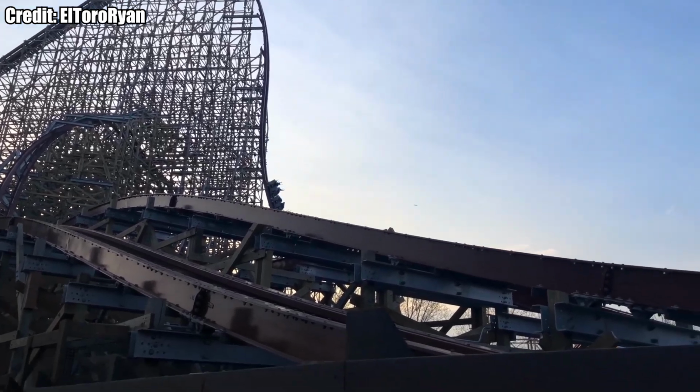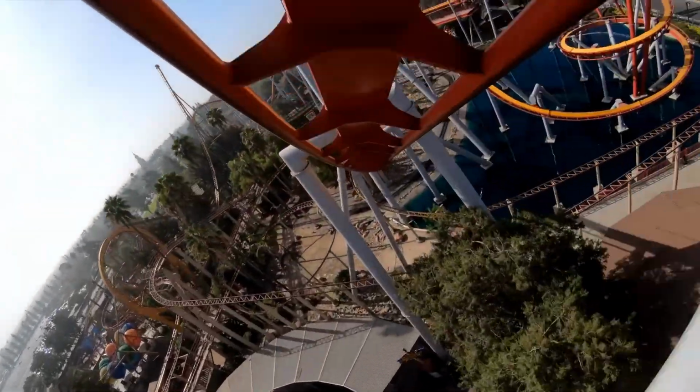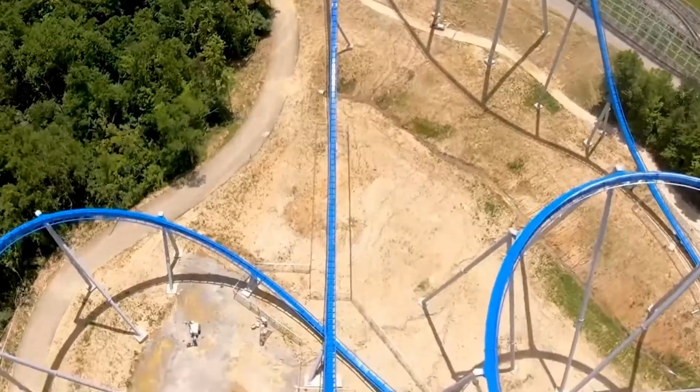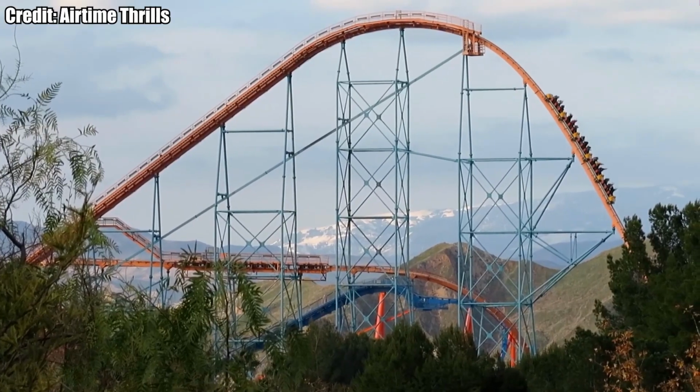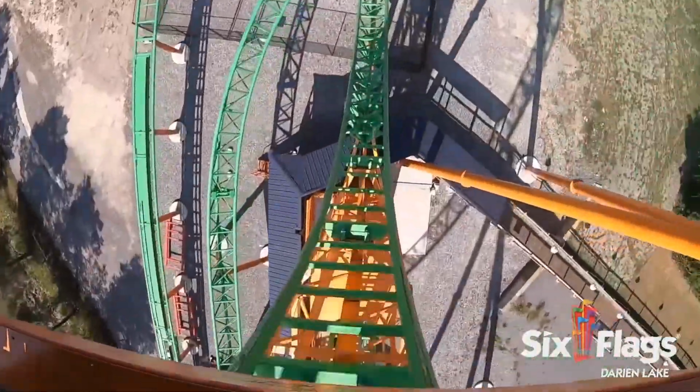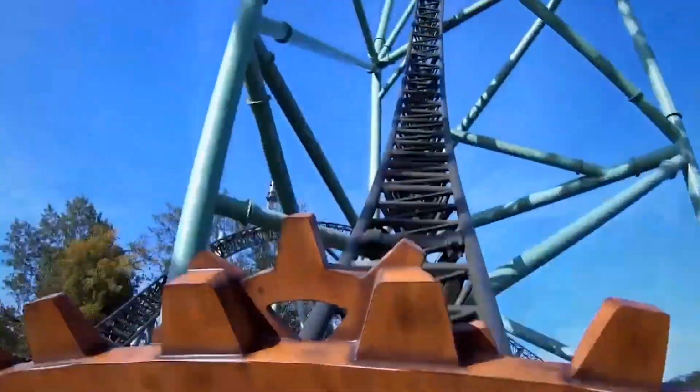Obviously, the best example of this is a first drop. The worst thing you can do is have a forgettable first drop. If you have the height, then it doesn't matter, because once you crack 200 feet, most drops are pretty good, no matter what, unless you're G Force. But when you have a smaller drop, that's where you have to get creative. Probably my favorite way of manufacturers doing this is going beyond vertical. Gerstlauer does this a lot with their coasters, but we've seen a couple other coasters do it as well.